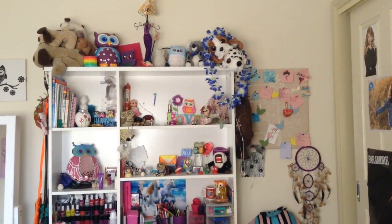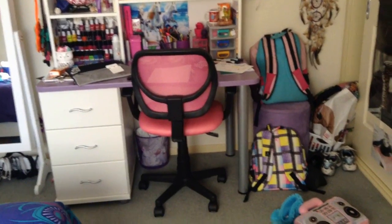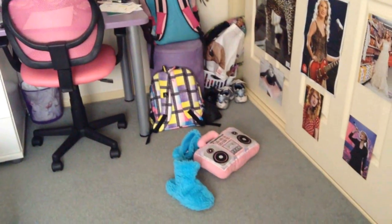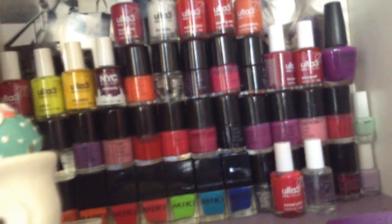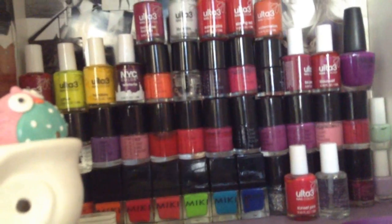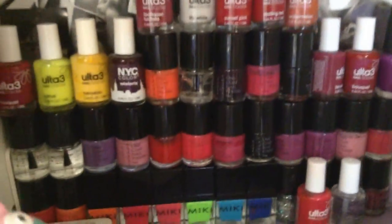Oh! So this is my desk, and some random stuff around, like slippers and a radio. Down here is all my nail polish, and I really need to start using it. I don't use nail polish in my videos, but I'm going to start doing that soon. I have a lot of nail polish that I should be using, and I will be soon. So yay!